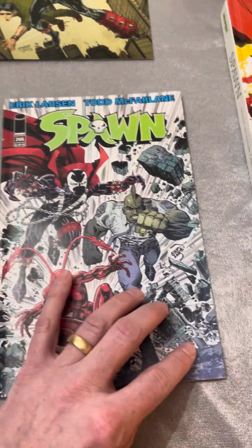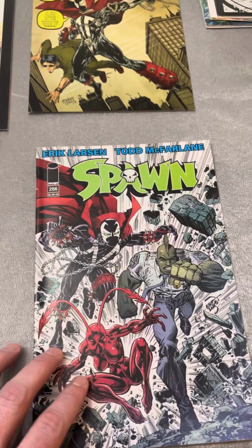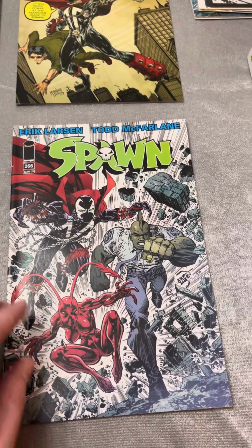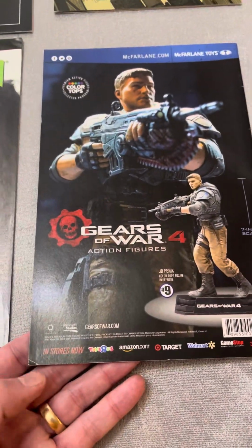This is Erik Larsen art. That's Ant. Don't know a whole lot about that character. I just know it's some random Image character. But the crossover stories were pretty cool. Looks like it might have a little dent down there.